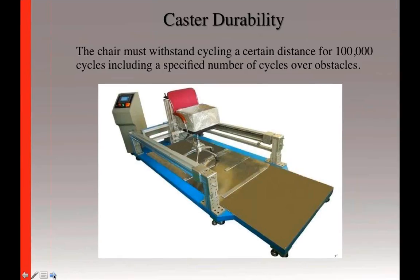And caster durability. This graphic shows a chair with a weight in the seat, and then it's cycled back and forth on this platform. The platform shows obstacles. These are 1/8-inch high metal bars. Actually, the chair's tested most of the cycles without those metal bars, but then there's several thousand cycles with those metal bars in it.